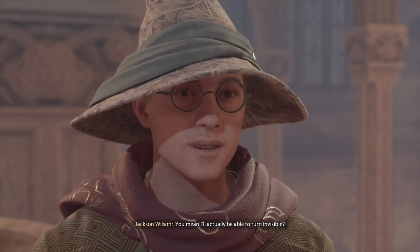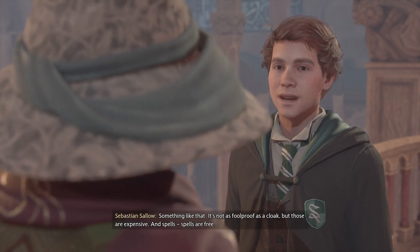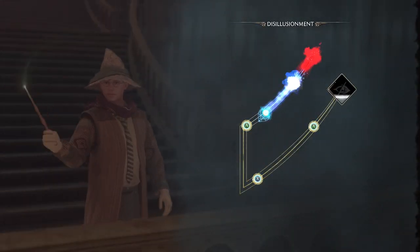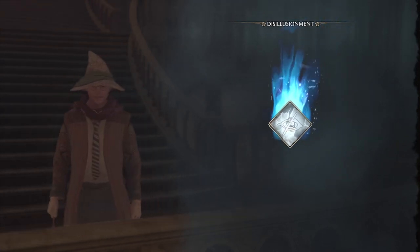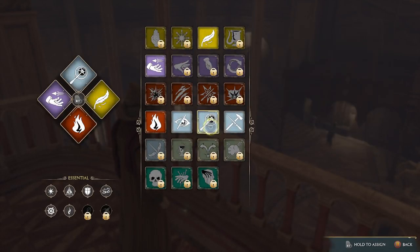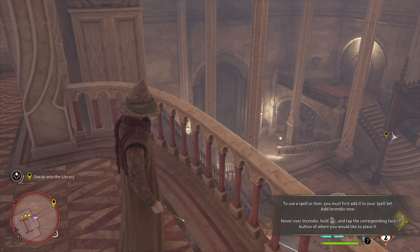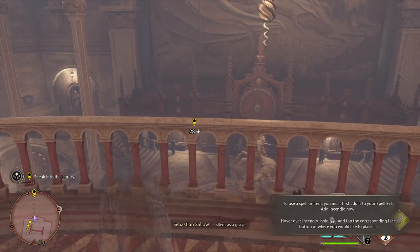You mean I'll actually be able to turn invisible? Something like that. It's not as foolproof as a cloak, but those are expensive. And spells are free. Give it a try. Okay. There we go. Okay, there we go. So maybe I might be able to use that for something else. Incendio! Wrong one! Silent as a grave.